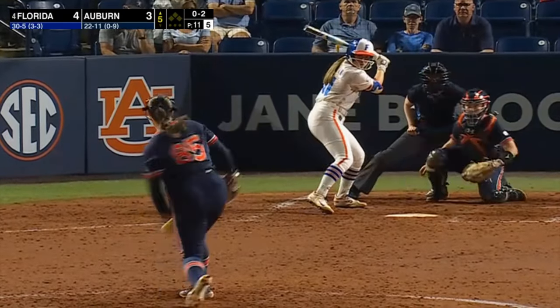0-2 pitch. Fouled back. It stays 0-2. And you see she's going to battle. She's going to hit your pitch. She has to. But you're looking for that swing and miss. You're looking for her to miss-hit one of your pitches. No balls and 2 strikes.